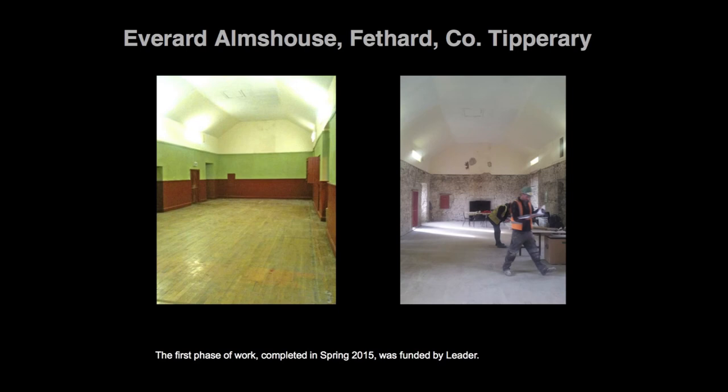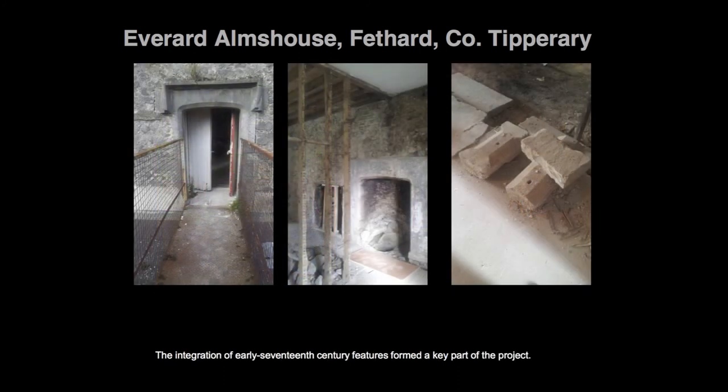And then the implementation of the project, the first phase started in spring 2015, a lot quicker than I thought. It stripped out the interior, there was a lot of dry lining, and lo and behold, we were beginning to find Tudor fireplaces. And those fireplaces began to tell us how the building was subdivided. And these are some of the details: the Tudor door case, Tudor fireplace, dislocated or relocated window stones that we were able to incorporate into the scheme.